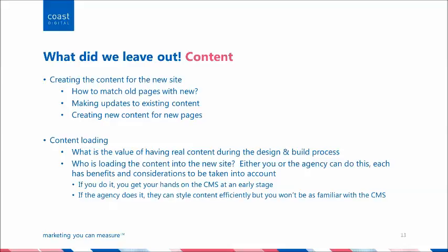You get a far better view of what your site's going to look like in terms of weight on a page, section size, all those sorts of things. So yeah, that's really about the timing of the production of it. It's an activity that has its own place in a project plan, needs to be respected, and can add a huge amount of value just in terms of the timing of its delivery. There's also a perspective in terms of loading the content into a new site as well. So look, whether it's the client or the agency who's doing this loading, it has benefits and it has considerations that we should really be taking into account.